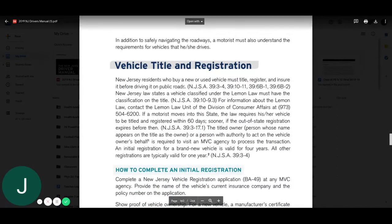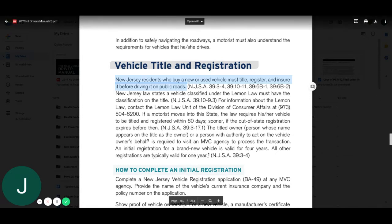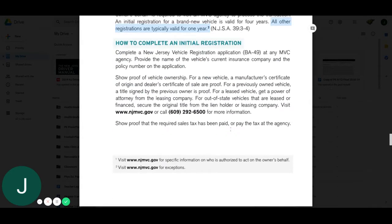Start with this first paragraph here. New Jersey residents who buy a new or used vehicle must title, register, and insure it before it can be on public roads. Make sure you have liability insurance, which will be discussed a little bit later. All registrations are typically valid for 1 year, so every year you have to re-register your vehicle. A lot of times you can do this through the mail.